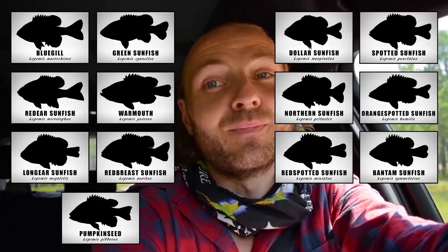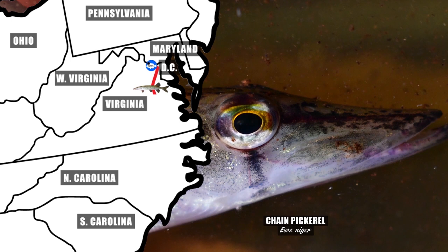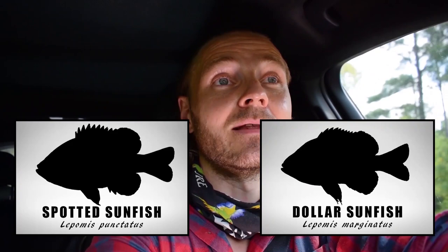But there are still 6 species that aren't in Virginia, and I felt to make this guide very thorough, I had to capture the remaining 6. So right now, I left Virginia a couple days ago. I'm in North Carolina right now. I'm about to get to my first fishing spot. I'm looking to get Lepomis punctatus, the spotted sunfish, and Lepomis marginatus, the dollar sunfish.